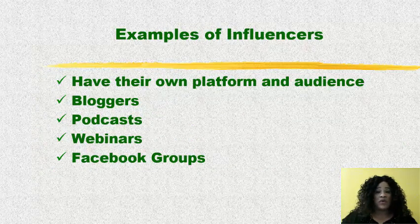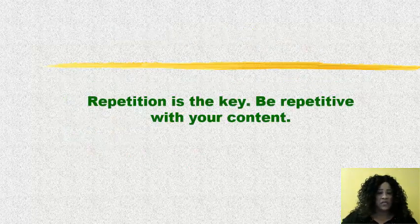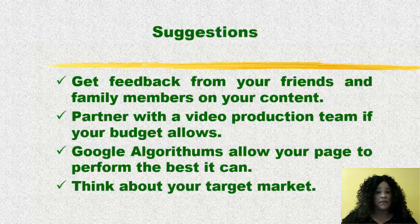An influencer is someone who already has their own platform and their own audience. Bloggers are influencers. Those individuals who have podcasts are influencers. And also those individuals who have Facebook groups are also considered influencers. So don't forget, repetition is the key. Be repetitive with your content.